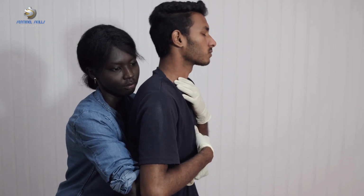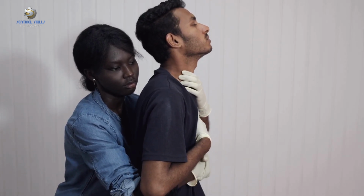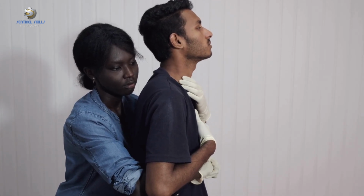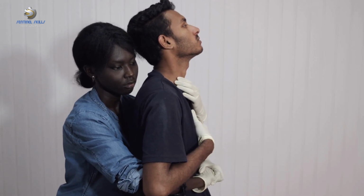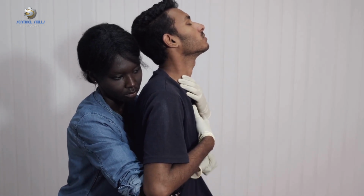Now, if the person is conscious and choking, the Heimlich maneuver is your go-to response. Stand behind the person, wrap your arms around their waist, and make a fist with one hand. Place your fist slightly above the person's navel, grasp your fist with your other hand, and give quick upward thrusts.